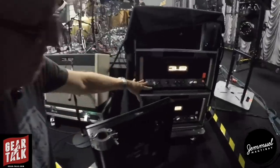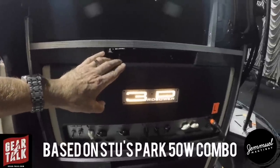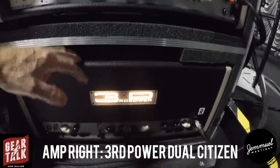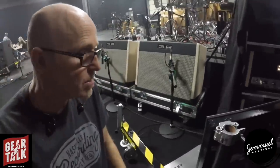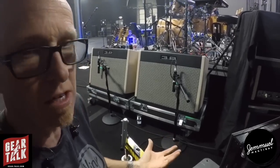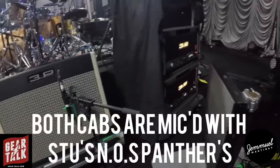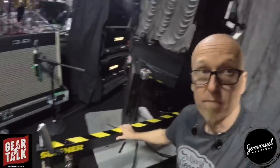So my power rig, this is my own signature amp with them, the Majestic 40, which is based around the sound of my Park. And then this is a Dual Citizen. I'm using the AC30 side of this to go in pairs with that. So this one's on the left over there, and the AC30's on the right. I started using two amps not for a stereo thing, but just for a blend, and the happy accident is when you throw a stereo effect on it, it goes nice and wide. And these are actually my own microphones. These are NOS Panther ribbon mics. Wonderful. Yeah. And that's Stu G's rig.